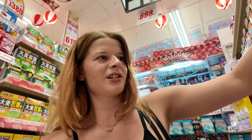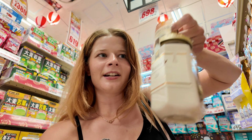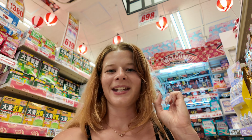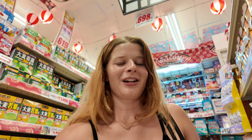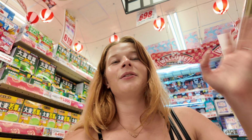If you're coming to Don Quijote or coming to Japan, I highly recommend getting this brand called Honey. This is their conditioner, and they also have a shampoo. I tried a sample and brought it home from Japan last time and loved it, so I'm getting one. They're about 1,400 yen each. A little expensive. I never usually spend this much on shampoo, but it is worth it. It made my hair smell so good, and it was super soft.